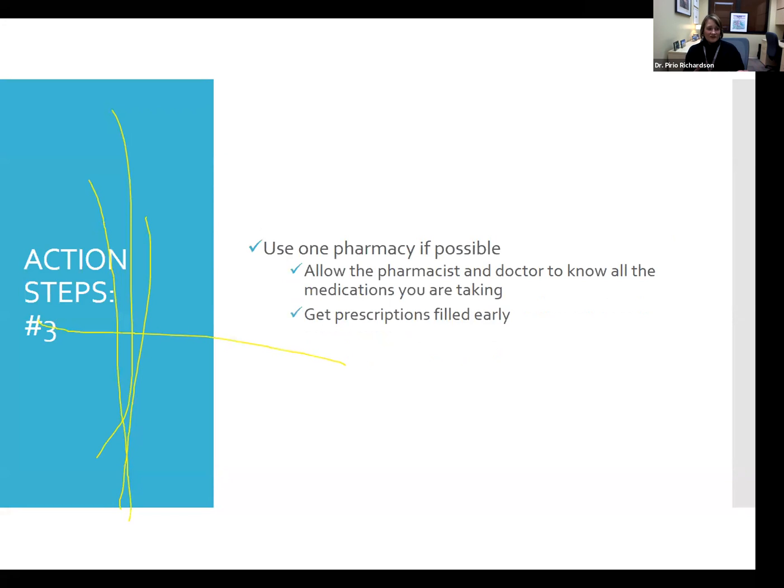And then I think this is really helpful: using one pharmacy if at all possible. And I know sometimes it's not. There are certain medications that have to be mail order. There's some that are more convenient to get down the street. But it really does allow a double check, right? Not only me making sure that everything's not interacting, but also allowing the pharmacist to play their important role, which is to make sure that there are no expected side effects or interactions from the medications that you're already taking, especially if there's one that I'm not aware of. So to me, this is a really nice safety net that we really should take advantage of.